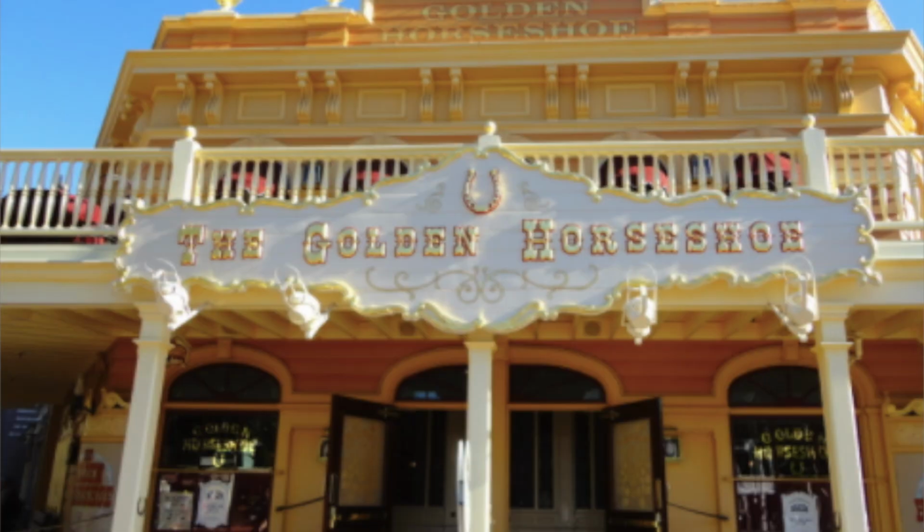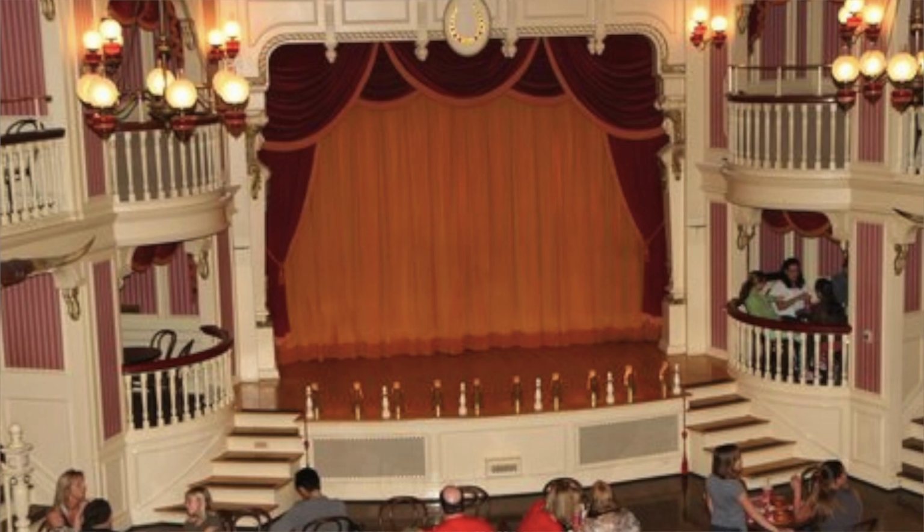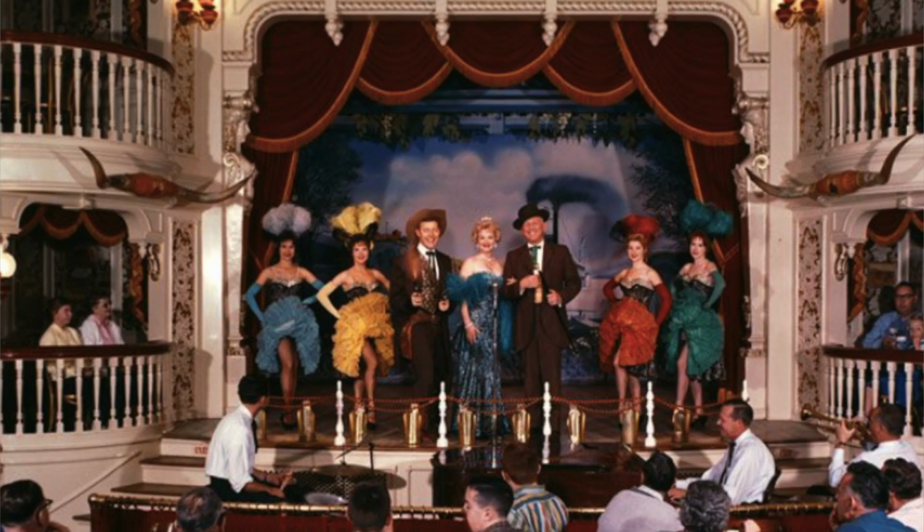That's actually all of the attraction-based stuff in Frontierland. But I do want to touch on a few other things. One of those things is the Golden Horseshoe, which is probably the most iconic restaurant in Frontierland. You get fried food, southern food, but there's actually a stage in there and they do performances, and they've been doing performances since opening day.